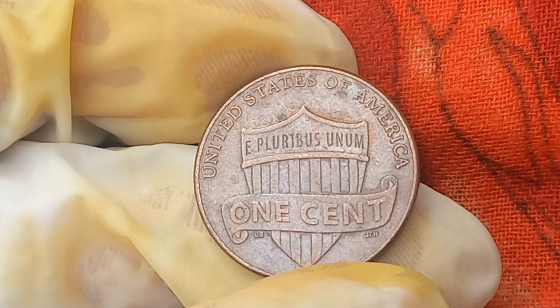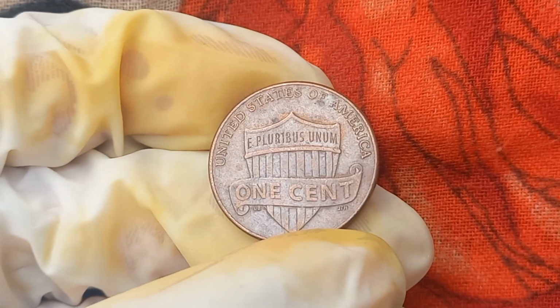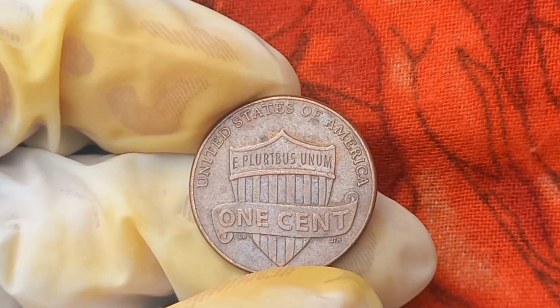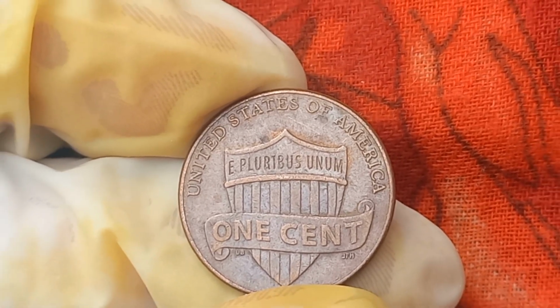So let's get started. Alright, let's break down what makes the 2019 no-mint mark Abraham Lincoln penny worth such a jaw-dropping $1.7 million. First off, a little background on the penny itself.